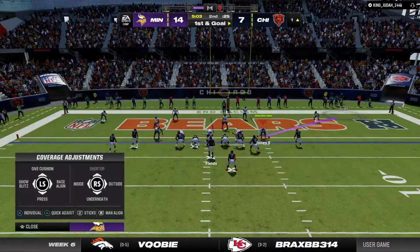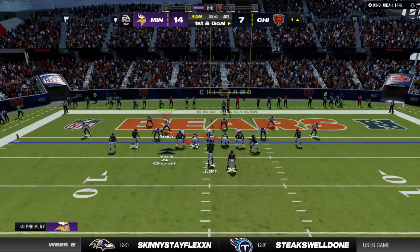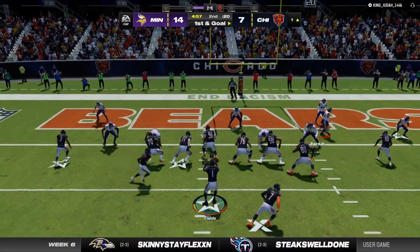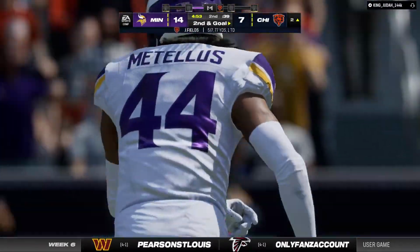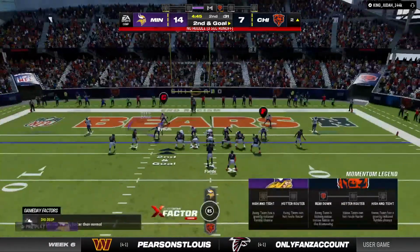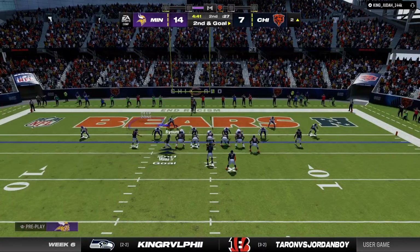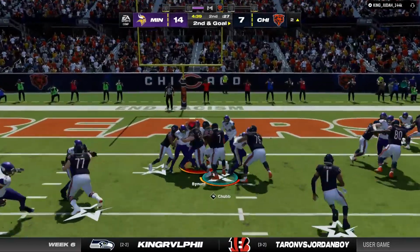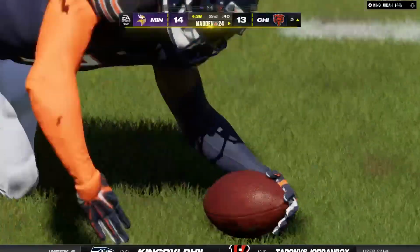Here we go. Now they send a man in motion right. He'll get an opportunity with it on the touch pass. What a great read by the secondary. They come up to stop that touch pass before it can even get back to the line. Mims in motion right. Chubb will take it in. Touchdown Bears.